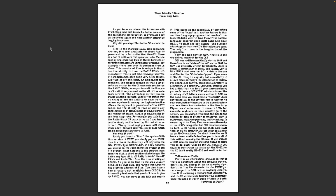One interesting thing that they show here is your ads specifically mention OS9. What is it, and why did you modify it for the color computer? And he says OS9 was specifically written for the 6809 and was a state-of-the-art operating system.